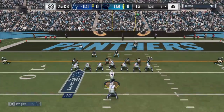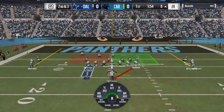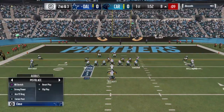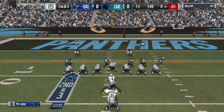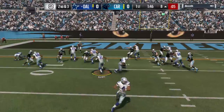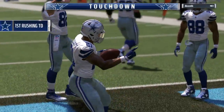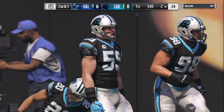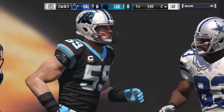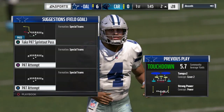They'll come out in the pistol. Again, we'll see the pistol here. They go to Elliott again, and he'll take it into the end zone for a Cowboy touchdown. Ezekiel Elliott, an 8-yard touchdown run, and the Cowboys have taken the early lead.